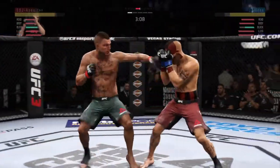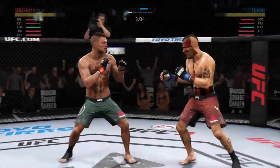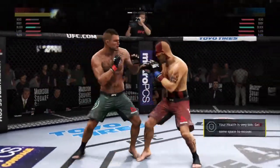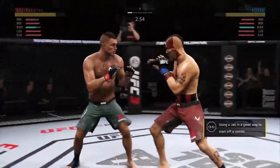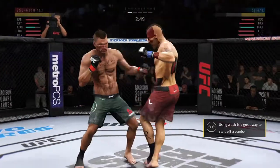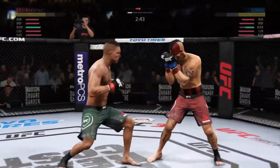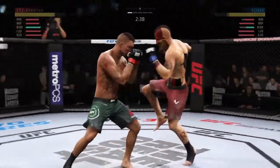He misses with a Superman punch here. He counters with a big hook. Good defense there. He's keeping his head protected here. Excellent blocking. When the southpaw fighter is facing the orthodox fighter, it opens up the back left kick for the southpaw fighter, which lands on the liver.